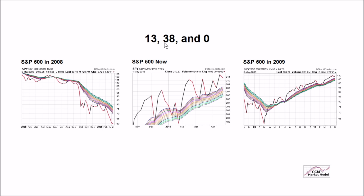Out of the 38, how many have happened as of the close on Friday, May 1st? The answer is 0. If you're a client, you can see why when we did chess move A, we needed to redeploy that capital last week, 2 weeks ago, into chess move B. Why? The market's profile is still bullish.